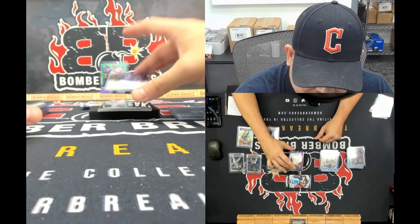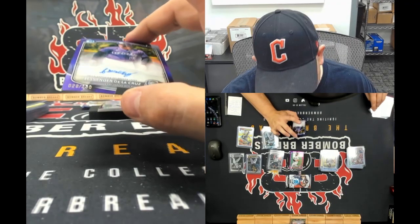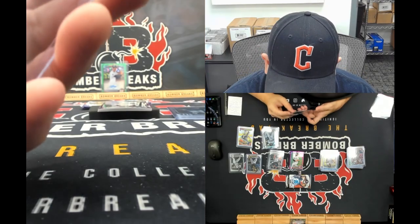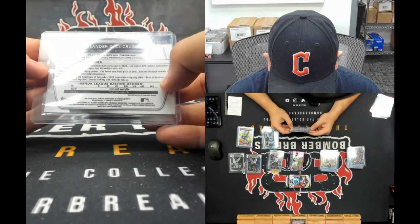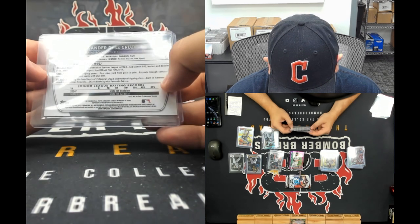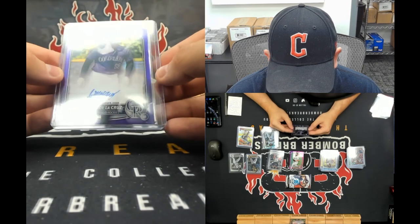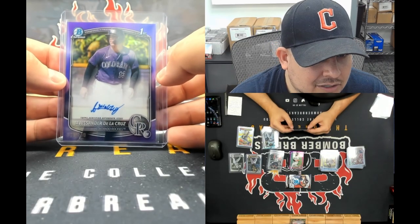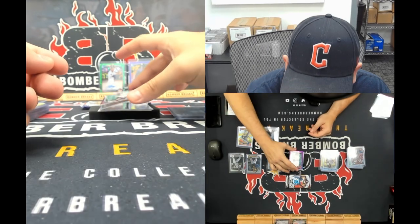And, man, this is a cool-looking card for the Rockies. Color match in purple. Alessandro De La Cruz, 29 out of 250 for the Rockies. Born in Germany, raised in the Dominican Republic, and among the 2023 International Signee headlining class. Pretty cool. Rockies. I love the color match in purple for Colorado. That is Ryan. Having a good break for you, sir. Congrats. Another nice one.